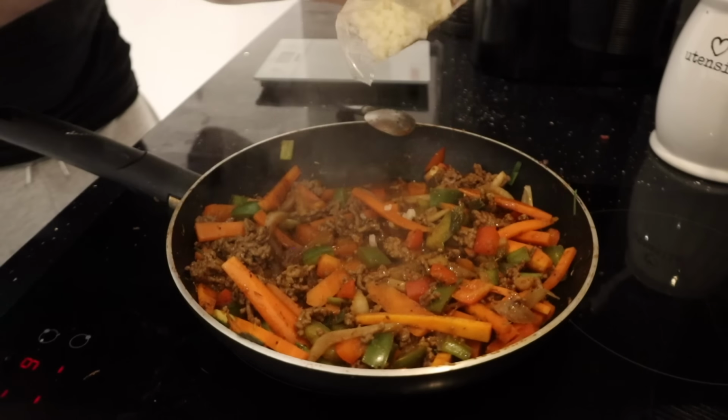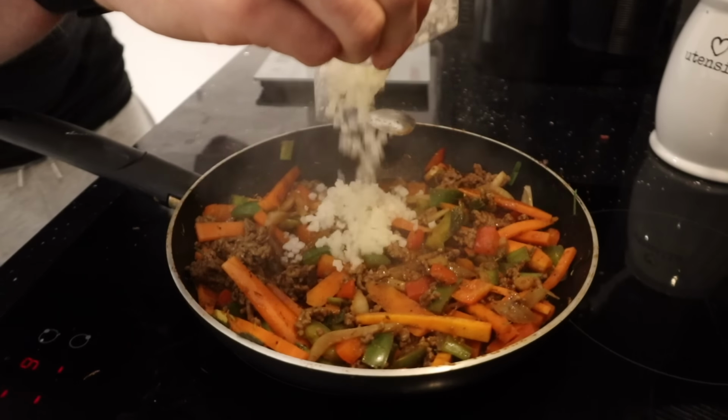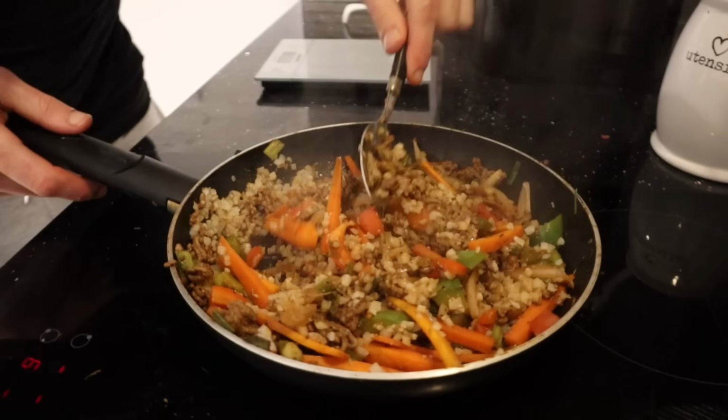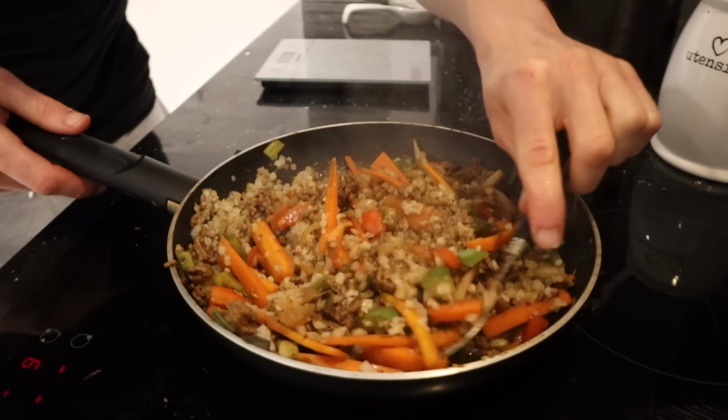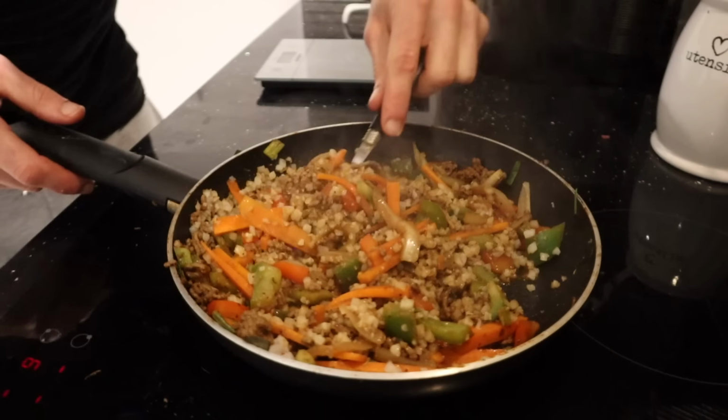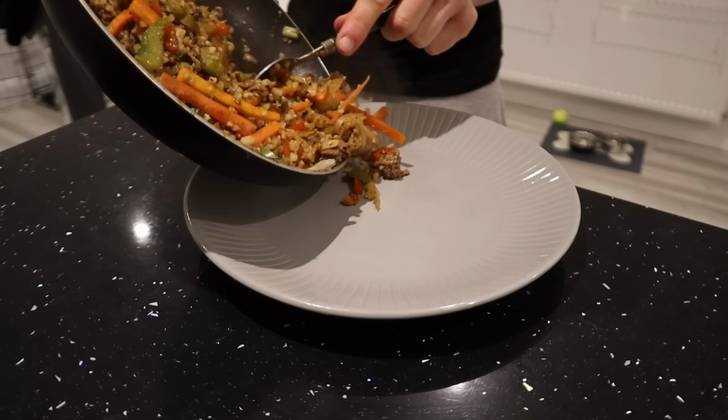Then I'm going to add in my bag of cauliflower rice that I have heated up in the microwave. Let's mix that in. And the reason that I've used quite a lot of sauces and seasoning is because cauliflower rice can be quite bland, so it's important that your dish has a lot of flavor to it. And let's serve it up.